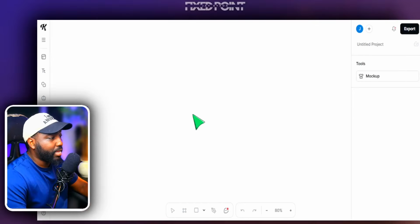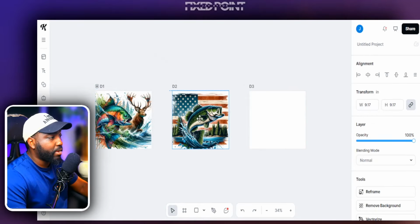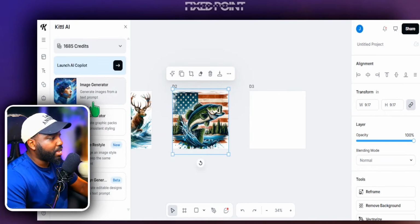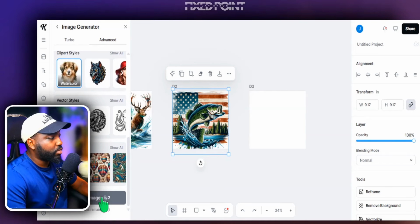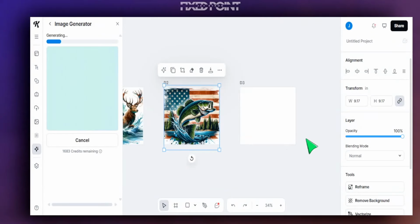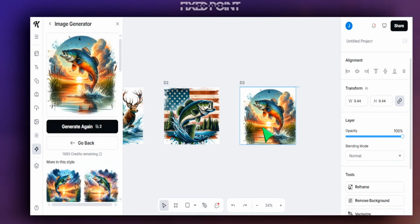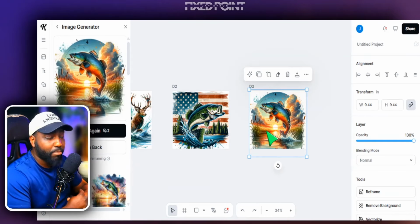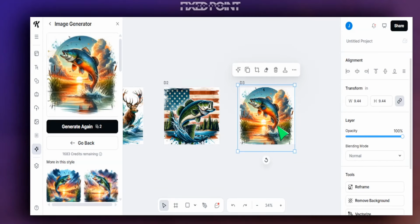So we'll jump back into editor here. We have all these designs made. So design 1 made here, design 2 made, and then we'll jump back in here into Kittle, and then we can do the same thing here. And then we'll select watercolor for this as well. We hit generate image, and we'll see what we get as a result. And as you can see, that came out extremely well also. So we just created 3 top trending fishing Tumblr wraps that can sell extremely well in the summertime.